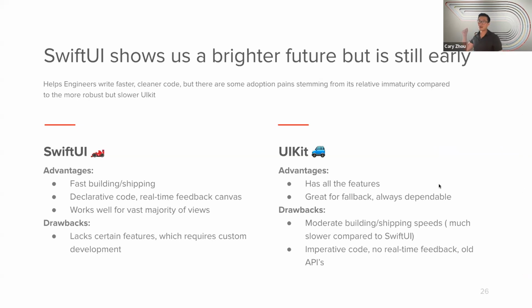Last but not least, to wrap it all up, SwiftUI is imperfect, but for the most part, it actually works really well. It works when it does. So for that reason, I've provided an analogy that SwiftUI is like a sports car, right? It's fast, its declarative coding style is really easy to read, real-time feedback through Canvas is amazing, and it works well when it does, right?